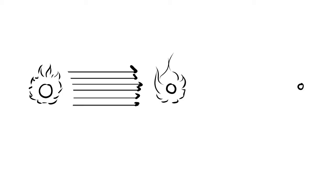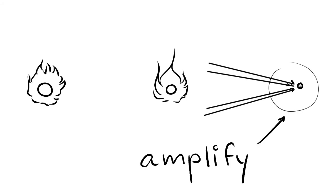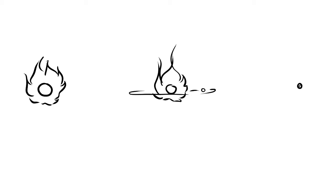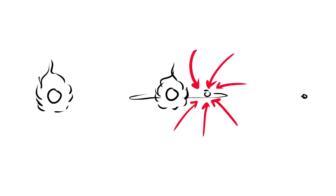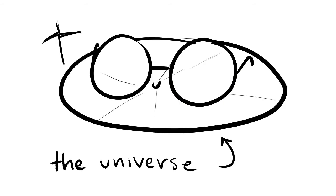As the light rays from a distant star bend around a closer star and fall into a telescope on Earth, they focus and amplify the distant star's signals like a lens. If a planet orbiting the lensing star gets in the way, it further amplifies the signal, and bada bing, bada boom, you can see a little planet up to thousands of light years away. Look, pal, you can't make this stuff up, right? It's like the universe is wearing glasses.